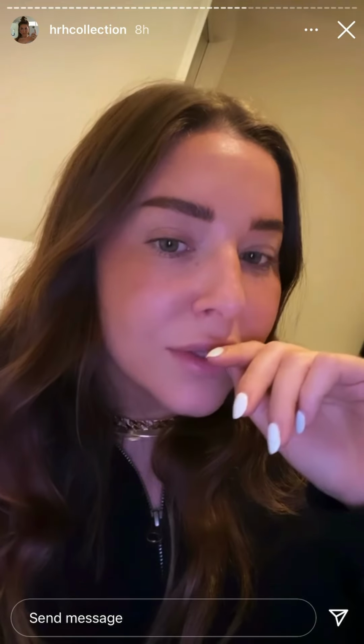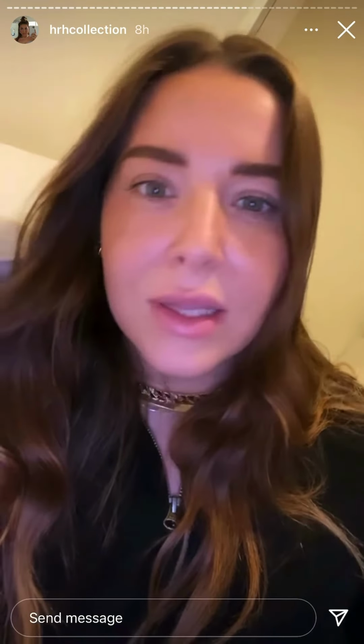And then also, in this lighting, I have a goddamn hook nose. Like a fucking hook nose. It's like this weird bump right here. It gives me a fucking hook nose.